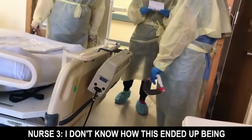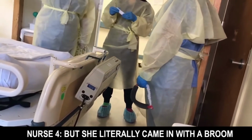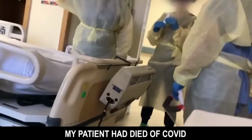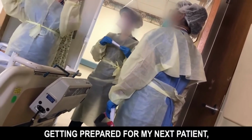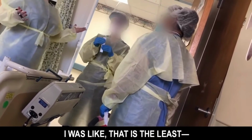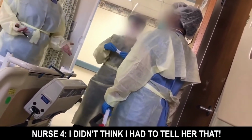I don't know how this ended up being COVID Central. I know, but she literally came in with a broom and then she left like 5 minutes later. My patient had died of COVID and she didn't mop the floor. She was cleaning, getting prepared for my next patient, and she didn't mop the floor. I was like, that's a standard. I didn't think I had to tell her that.